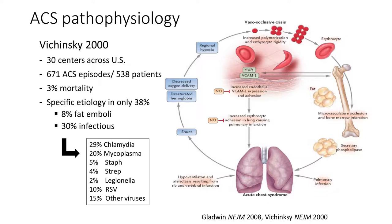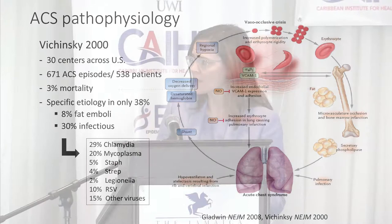And with a very thorough examination, including bronchoscopy in a large subset of patients, they only found a specific etiology in 38%, with 8% having fat emboli syndrome, and 30% with a specific infectious etiology that was predominated by atypical organisms: chlamydia in adults, mycoplasma in children, and then otherwise viral etiologies. And so in acute chest syndrome, we still have not yet defined genetic and non-genetic factors that predispose to different underlying phenotypes.